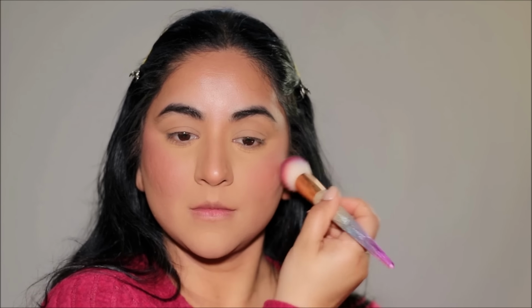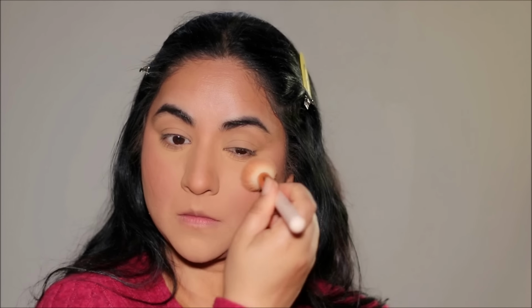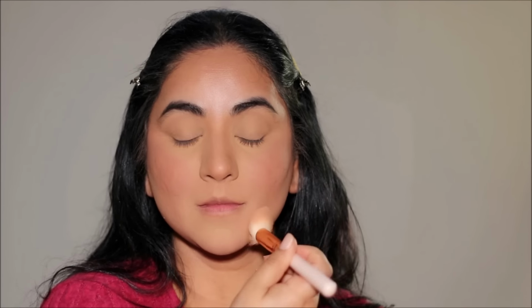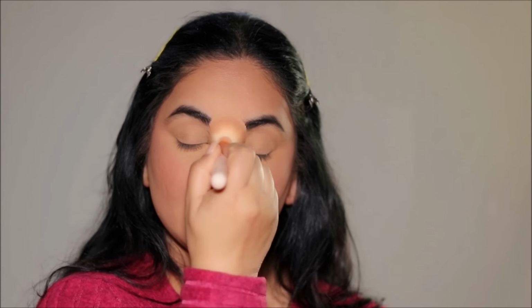And now it's time to set the face. So I'm going to be using the Milani setting powder. And I'm going to very lightly set all over my face using a powder brush. And this is something that I absolutely will do anytime I step out and I have makeup on my face. I blot my face before I lock it in. It doesn't have to be a fancy blotting sheet. Just use your toilet paper and go around your face.